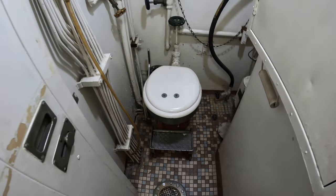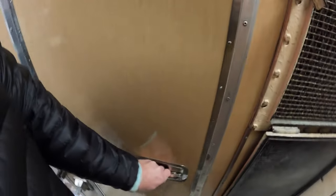And this is a shower, about the size of a phone book, because fresh water was a scarce commodity. Whoa, look at that. Shower was the go-on. The shower. Needed it or not.